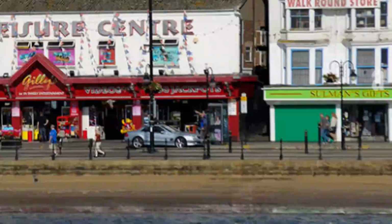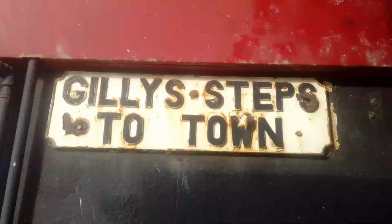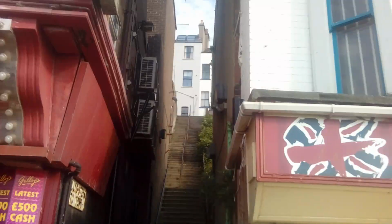This is looking at the bottom of the passage from the beach side. You've got Gillies Leisure Centre on one side, and the other side Sulman's. Sulman's isn't there anymore, by the way, and you can see the passage quite clearly. And there's another view taking you back up to the top of Merchants Row.